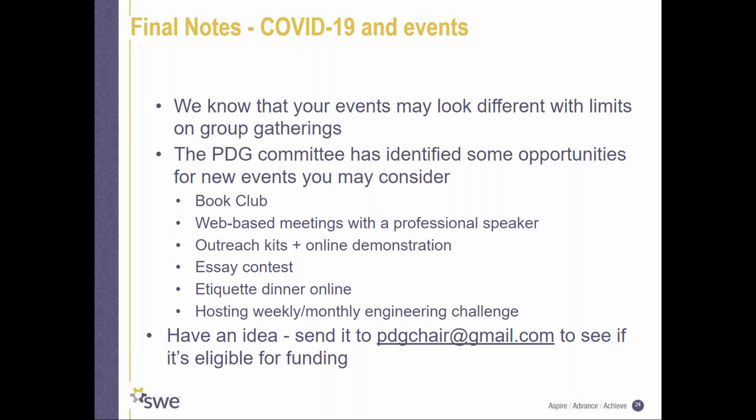This is really just a short list of things that we've tried to come up with to help spark some thought process on ways that you may be able to have meetings. If you have any other ideas that you think other sections or groups might be interested in, feel free to email us and we'll talk through whether or not it's eligible for PDG funding.